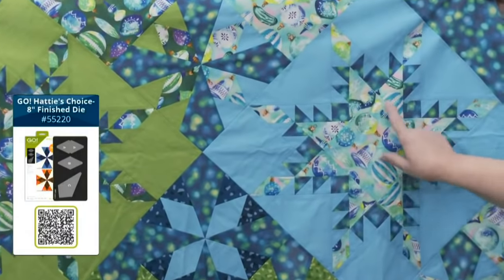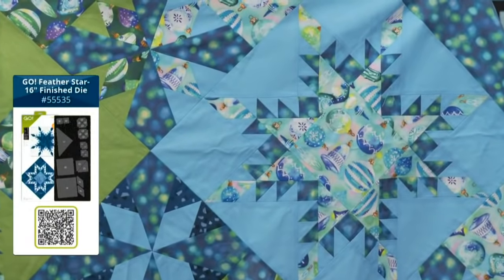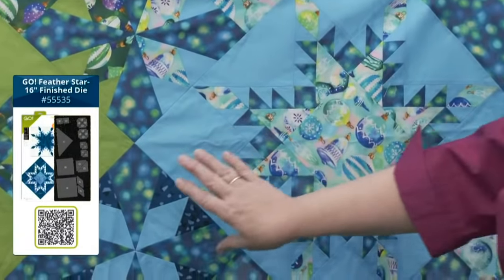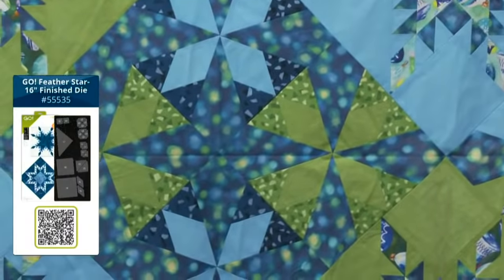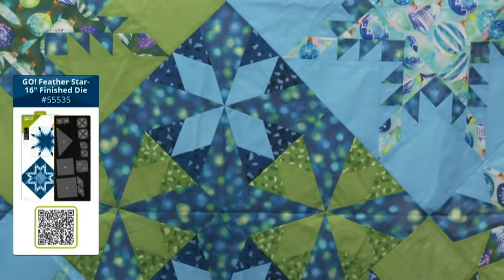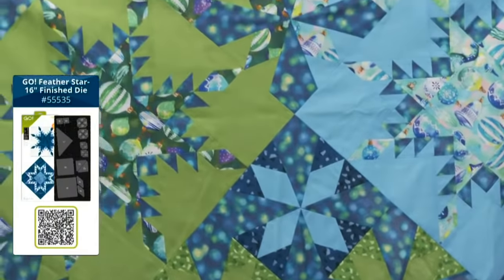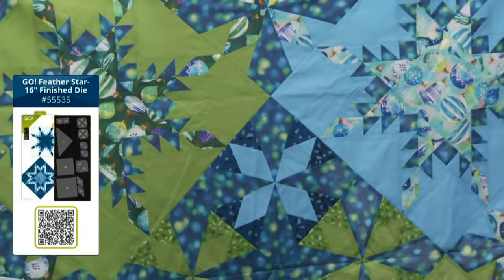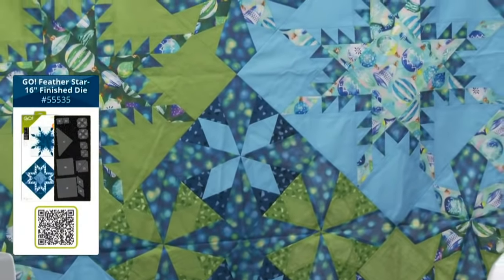And so it can be like New Year's, like vintage ornaments on it. She set them on point. But in between, here's our Hattie's Choice blocks that are going along with our Feather Star. This is also a great way because then she only needed to make four of our Feather Star blocks, and then she made a variety of those Hattie's Choice blocks.